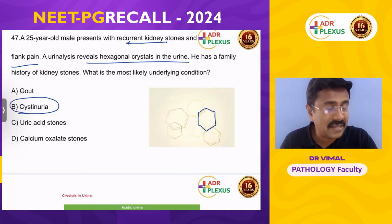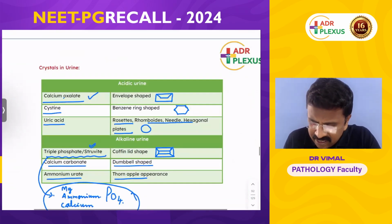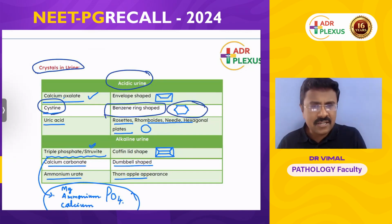These are nothing but cystine crystals, which are characteristic of cystinuria. As you can see here, we have discussed this. The cystine crystals are the crystals seen in acidic urine, which are nothing but this benzene-shaped ring. You can see these typical hexagonal-shaped crystals are characteristic of cystine.